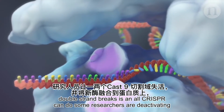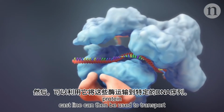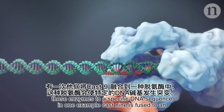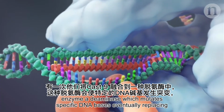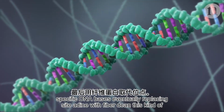Some researchers are deactivating one or both of Cas9's cutting domains and fusing new enzymes onto the protein. Cas9 can then be used to transport those enzymes to a specific DNA sequence. In one example, Cas9 is fused to an enzyme, a deaminase, which mutates specific DNA bases, eventually replacing cytidine with thymidine.